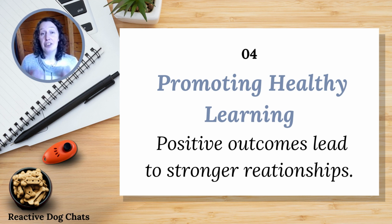Staying under threshold promotes a healthy relationship with your dog. It ensures that the training experience is positive and doesn't contribute to their anxiety or fear or frustration. Positive experience builds trust, and a trusting dog is much more likely to learn and adapt. By putting your dog in safe situations with positive outcomes, your relationship grows.